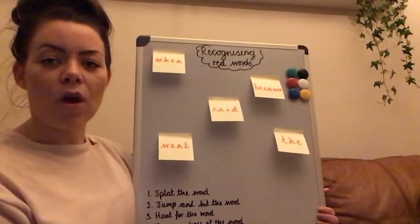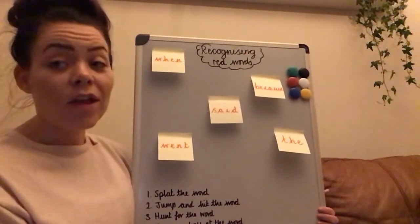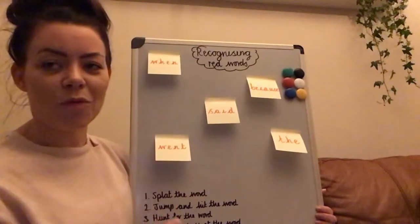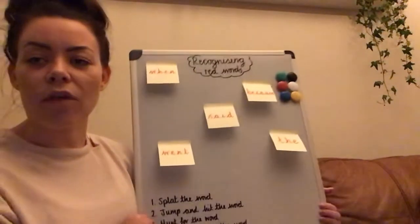You're going to say a word, said, and you want your child to splat it with their hand. You can even give them a fly swatter if you've got a fly swatter. They're very popular to splat the word as well. Next activity, jump and hit the word, number 2.